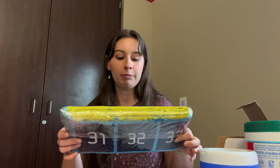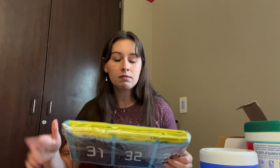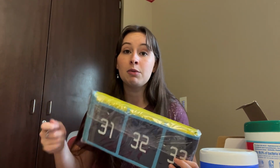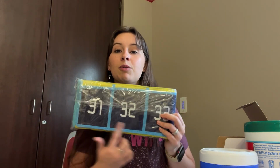These pocket holder pouch things. It's gonna hang on the wall next to my Chromebook cart, and I think that's where I'm gonna put the headphones. Because the way I did my headphones last year for the Chromebooks was a nightmare. They were just all in a bucket, and so they were always tangled and broken, and I couldn't keep track of how many there were, who turned them in, who didn't. So everyone's gonna get a number, and you can put your headphones there.